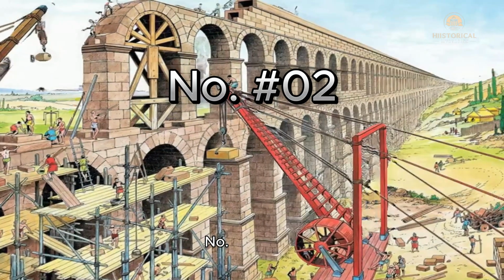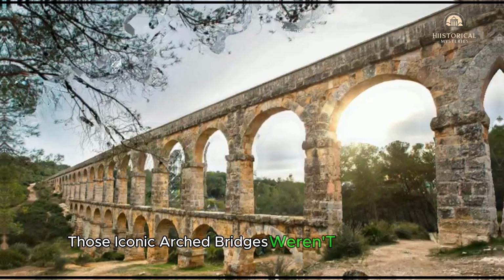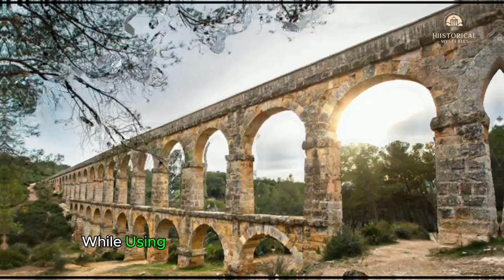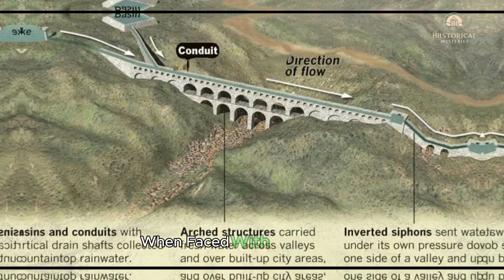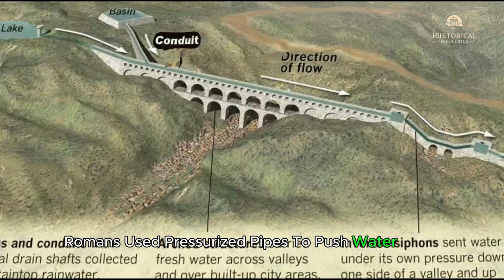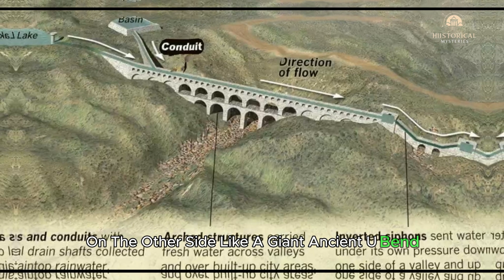Number 2, arcades. Those iconic arched bridges weren't just for show. They allowed aqueducts to maintain their slope over valleys and lowlands while using less material than a solid structure. Number 3, inverted siphons. When faced with deep valleys, Romans used pressurized pipes to push water uphill on the other side, like a giant, ancient U-bend.